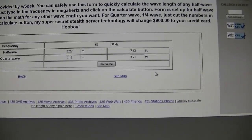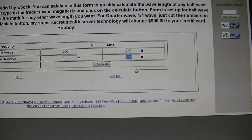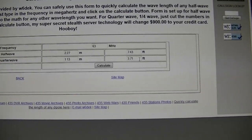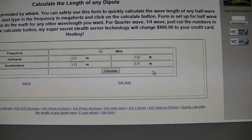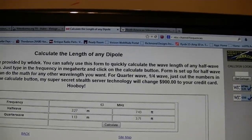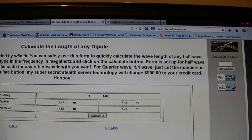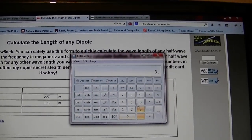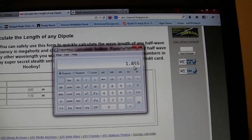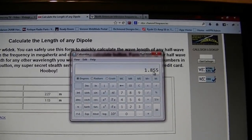That I can't quite do. And each length of the rabbit ear isn't quite that long, so I can try dividing that in half or maybe a quarter of that. I think as long as it's some multiple, a quarter, an eighth, a sixteenth, I'll be okay. But this is right up here for quarter wave. Just cut the numbers in half. So what do you suppose 3.71 feet cut in half is? 1.85, yeah, the rabbit ears can probably go that long. We'll give that a shot.